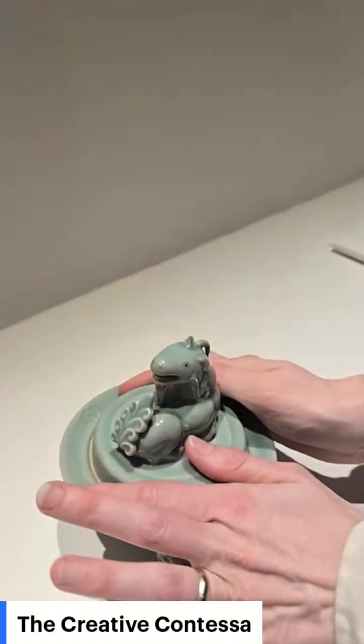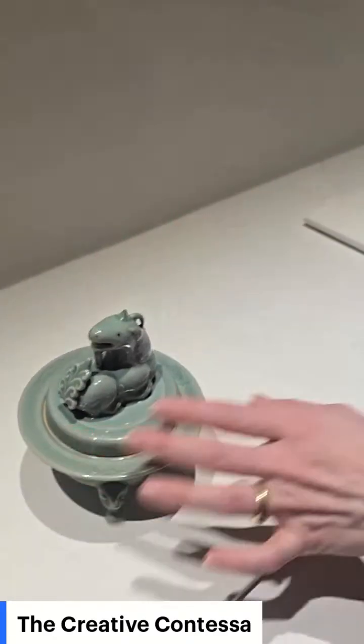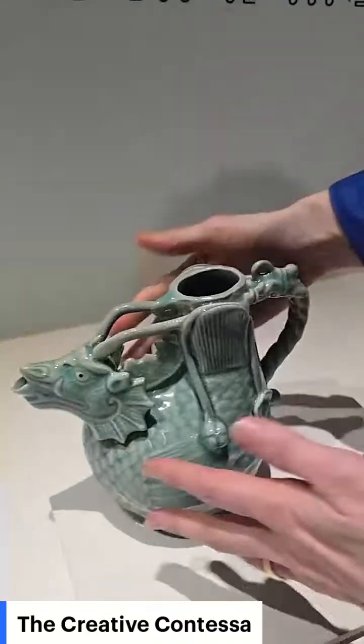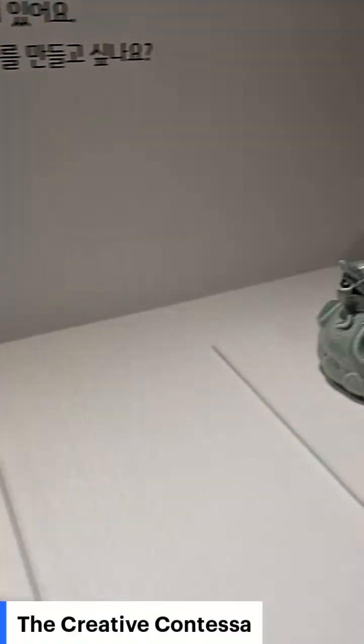Gyeongju-shaped incense burner. And she just has to touch it. No, we have this one. Oh, yeah, this is one of the ones that we have. Our dragon carp, this one. You've touched it a lot. Yes, but I haven't touched it in years. And then our turtle dragon.